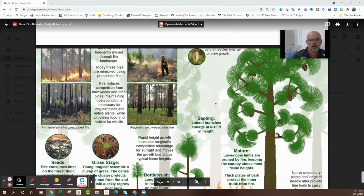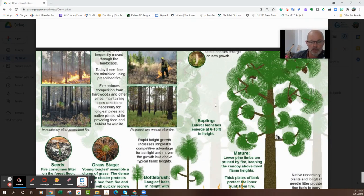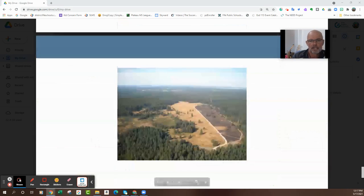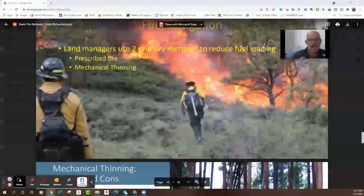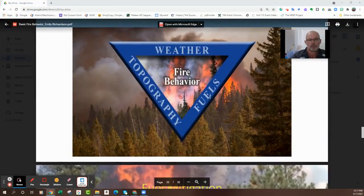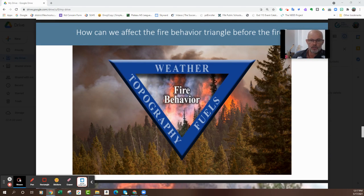this is all the positive, the pros and cons of prescribed fires. And we saw the interaction between the three factors that contribute to the behavior of a fire: weather, topography, and fuels. Thank you.